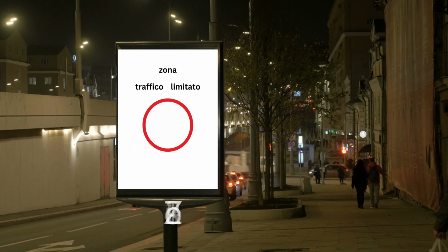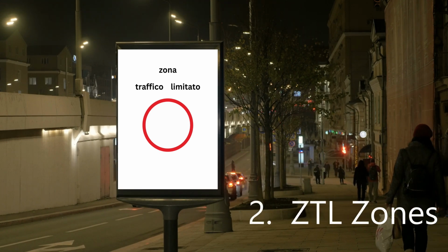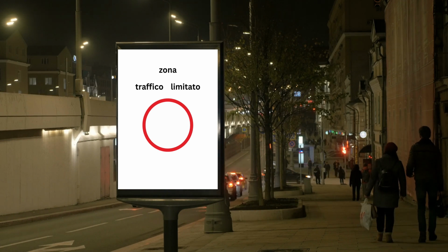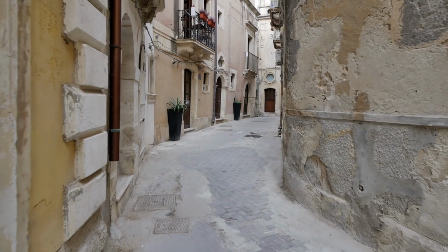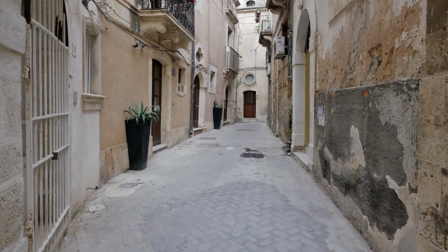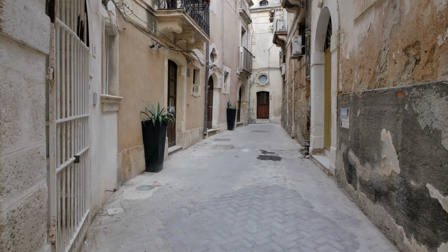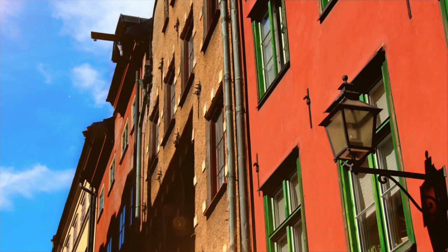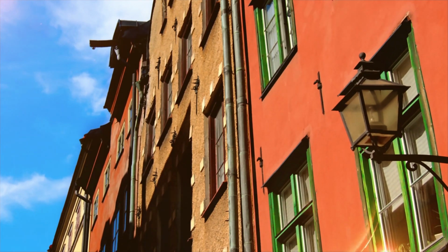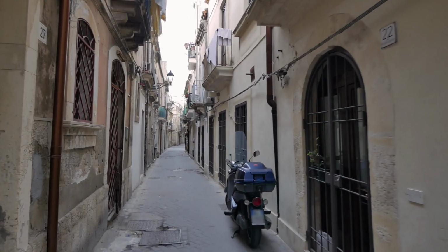Tip number 2. Familiarize yourself with the ZTL zones. ZTL stands for Zona Traffico Limitato, which are restricted traffic zones in many cities. These zones are limited to only authorized vehicles, and driving into them without proper authorization can result in fines. So make sure to research and follow the signage carefully.